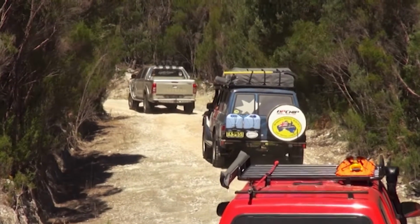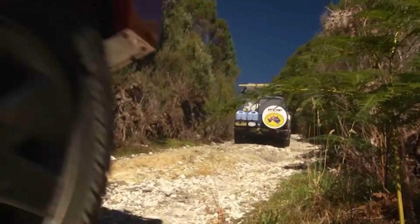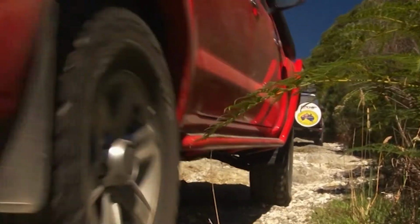I'm looking forward to the old Nissan. We went through the desert with a sort of an old clutch in it. We've now got the new one in. Give it a good workout today.